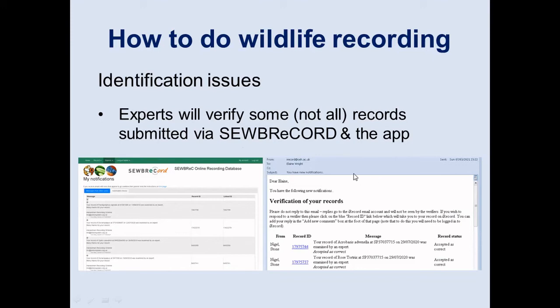Again, don't be offended if somebody says that they can't accept your records. I've had it happen to me, and it's not a personal thing. It's just they're giving up their time to make sure the record is correct and is clean, basically. So they're just looking at the record, not you as a person. So yeah, you'll get emails like this one when you send your records in, and you'll get little messages.